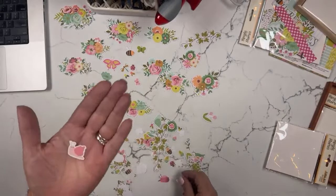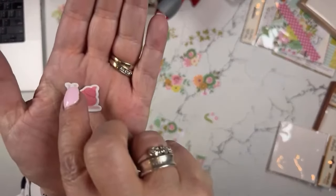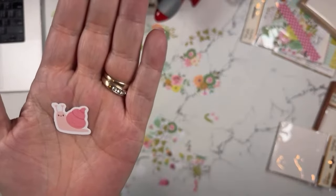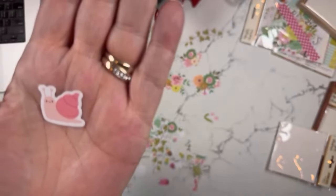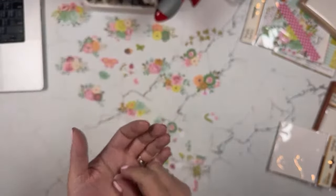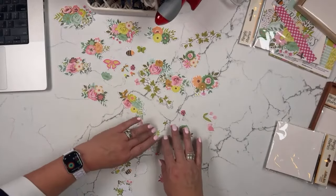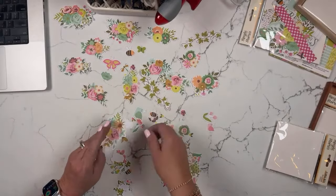Look at this guy. Don't you just want to love on him? And look at his little, I don't think on snails they're called antennae, maybe they are, but can you see his little antennae? They're little hearts up at the top. Just so cute. Just fun little details on there. Anyhow, so there you go. Those are the floral bits.